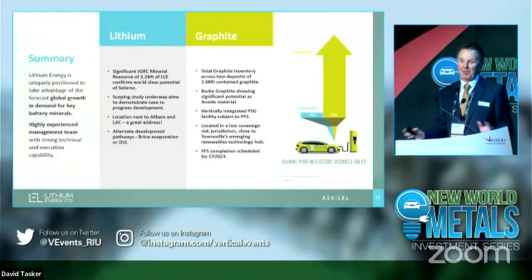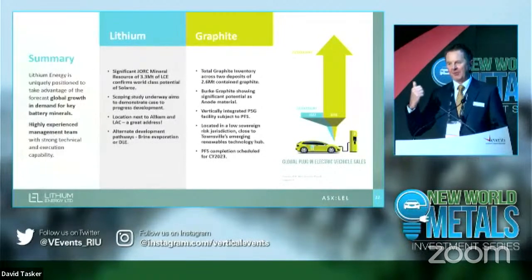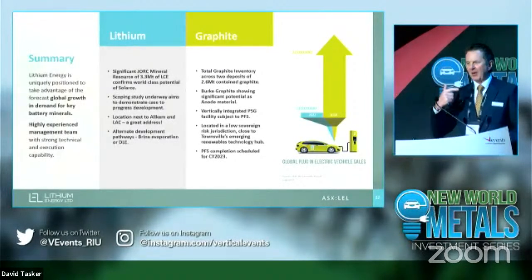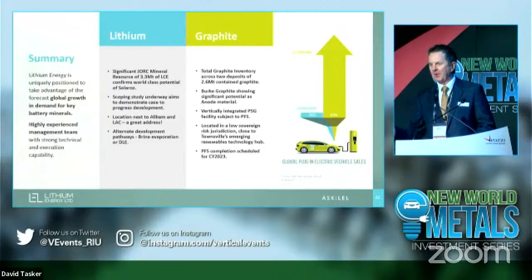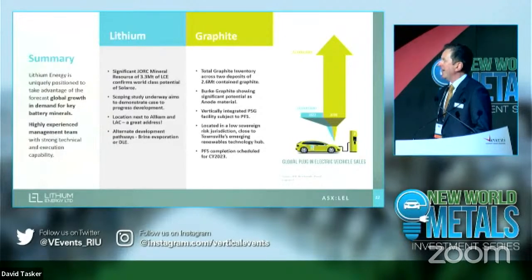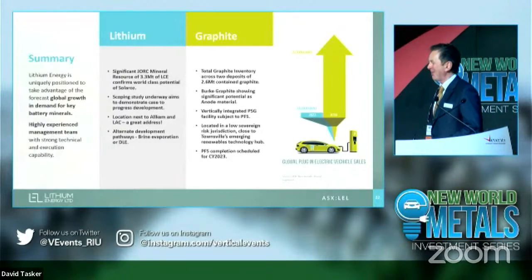Lithium Energy is uniquely positioned to take advantage of the global energy transformation. Lithium and graphite are the most important; you can't have EV batteries without them. We've got two great projects, and a lot of news flow coming out in the next 6 to 12 months. So if you're not invested in the company now, buy some shares. Thanks so much.